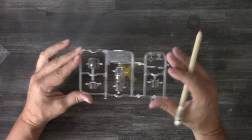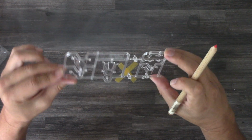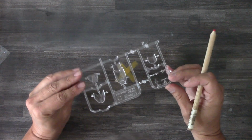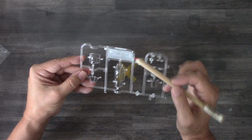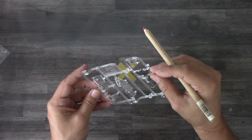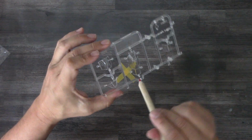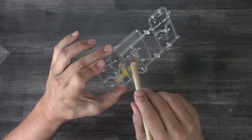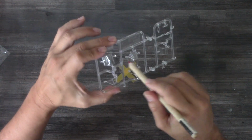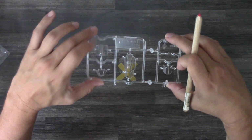And here's the final sprue, the clear parts. Crystal clear. No distortion whatsoever. Beautifully done, like the rest of it. And this is for a Mark 1 or 2. You know, again, it's unlike what you see on most kits. It's so crisp. I'm already thinking about how easily this would take tape and cutting to mask. It would be easy to do it here because it's so crisp. Very, very well done.